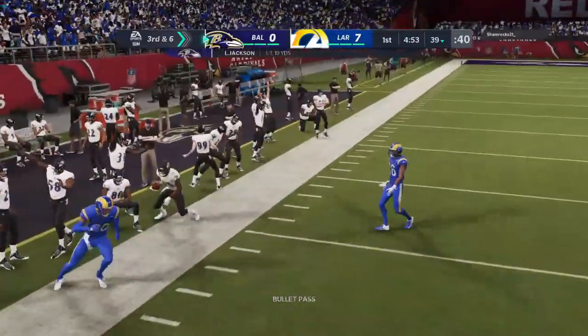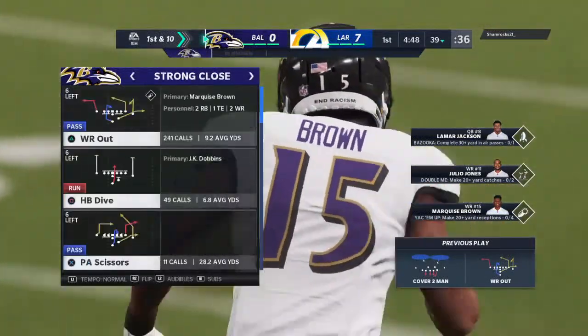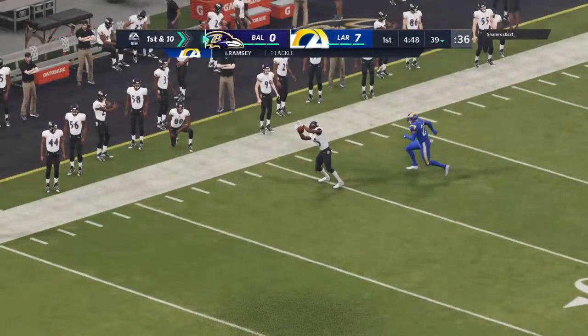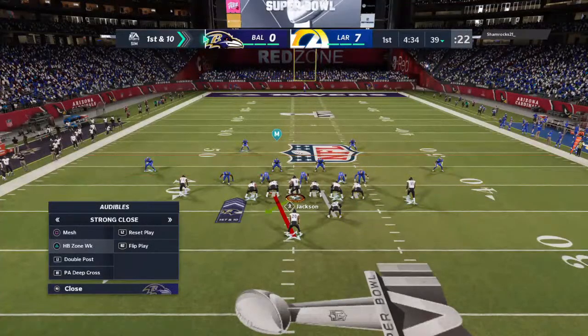He gets it to Brown, complete. And he will have a Ravens first down as they're able to get the third down conversion. He was a 1,000-yard receiver during the regular season, and that's his first catch of this Super Bowl, and he picks up the first down.